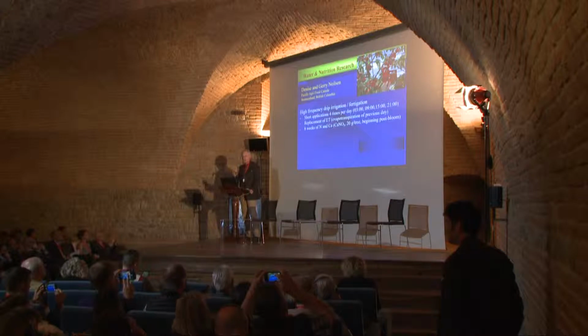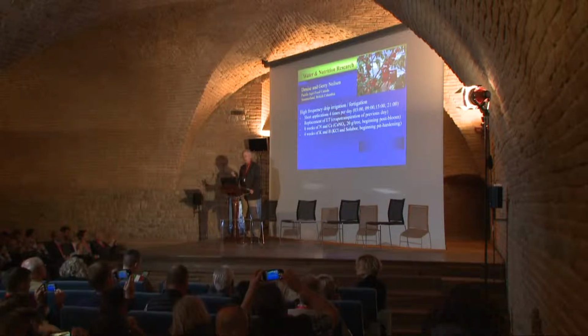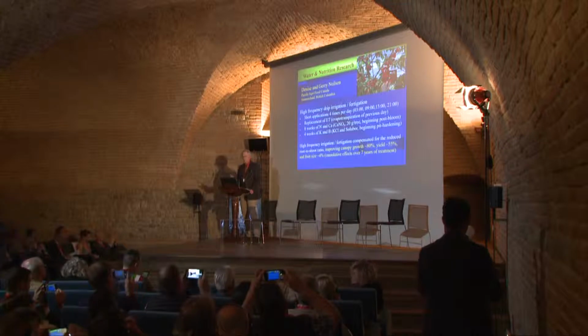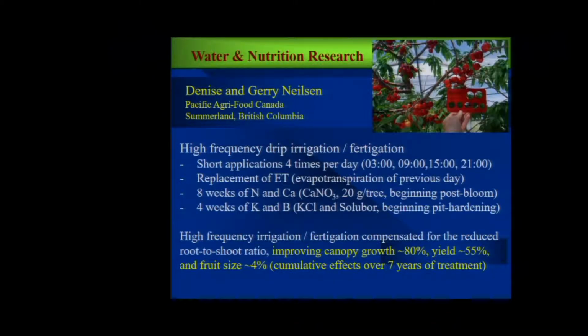They provided nitrogen and calcium for 8 weeks, beginning just after bloom. They provided 4 weeks of potassium and boron, beginning at the stage of pit hardening, stage 2. They found that this high-frequency irrigation and fertigation helps compensate for that reduced root-to-fruit ratio. It improved canopy growth by 80% on dwarfing Gisela 5 rootstocks. It improved yield by 55% and fruit size by 4%. These are the cumulative effects over 7 years of their research.